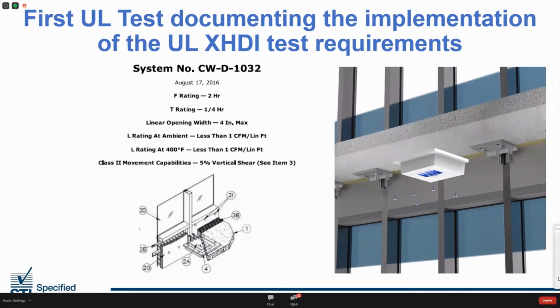UL has also started to publish specific tests incorporating these new requirements. For example, our UL system CWD 1032 is the only tested design able to treat a fully exposed under slab anchor system. One quick note before we proceed.